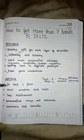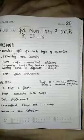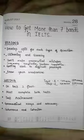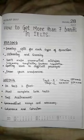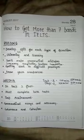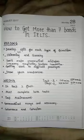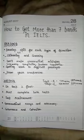So here are the tips that I will tell you. First, do task 2 first, because task 2 is a big one and it contains more marks. So if you want to get good marks, you should do task 2 first, because it is worth more marks and it is easier also. You just need to know the strategy of how to do it. Task 2 is full of marks because it is bigger than task 1. In task 2 you will be given an essay question. You have to understand the question and then write according to its structure.